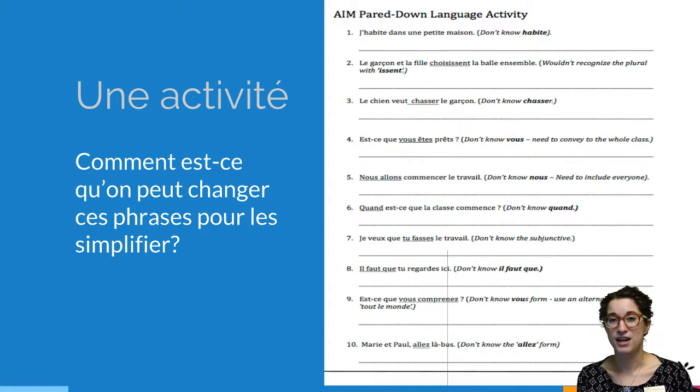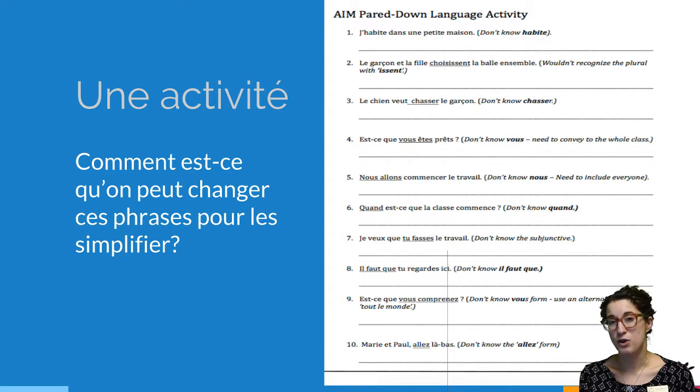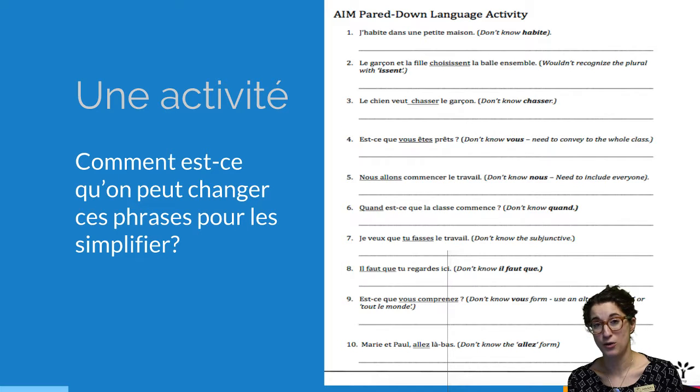Now a little activity. I encourage you to press pause and to read through some of these examples, and I'll show you some possible solutions in just a moment. So again, I'll go through one example and then you can press pause and do the rest in your own time. J'habite dans une petite maison. So think about how can you say that with your students who don't know the word habite. So take some time, press pause, and see if you can work through some of these examples.